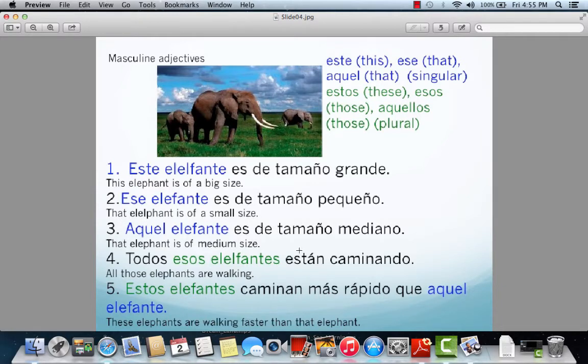Aquel elefante es de tamaño mediano. Now I'm talking about the elephant that is the farthest away from me. I used aquel. Although ese and aquel both translate to that in English, you use aquel for when the object you're talking about is farthest away, but still within view.